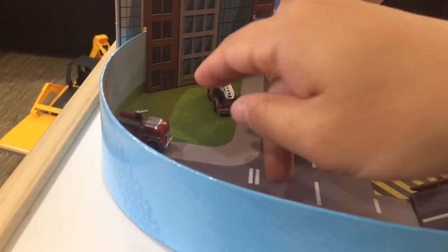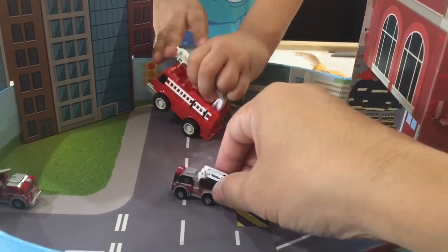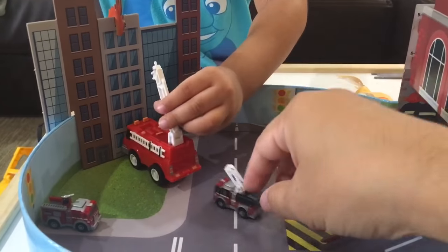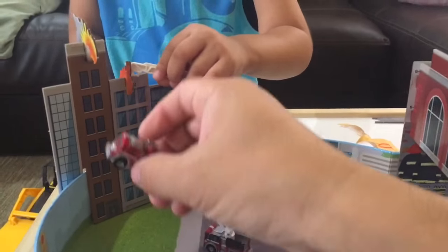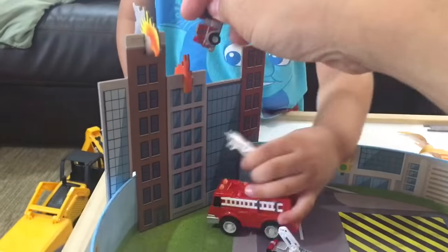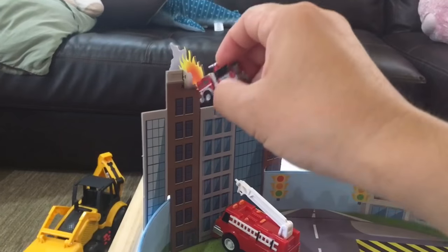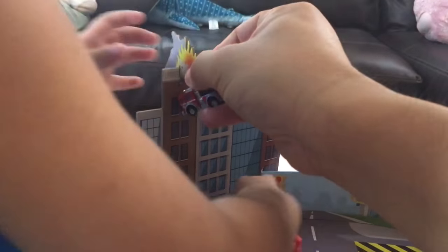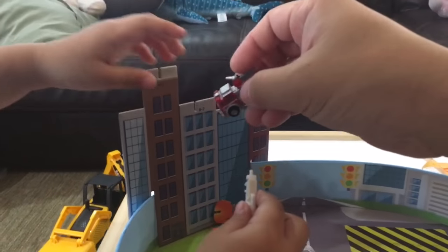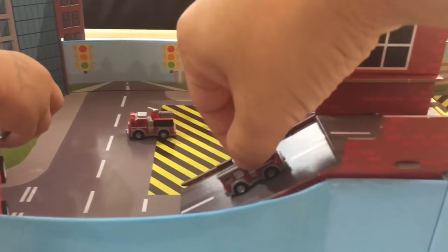Cool big fire truck. You're my dad, the fire truck. I'm the baby fire truck. Alright, time to put out the fire. You need rescue. And I put some water. Alright, we put out that fire. This one too. All right, we put out the fire. All right, good job. All right, does anyone need rescuing? No.